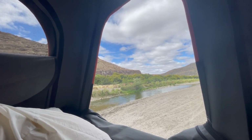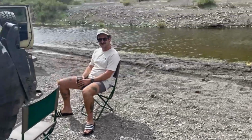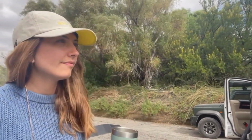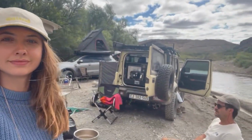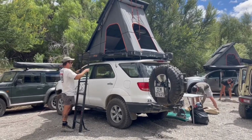So, if you might be wondering where I am sleeping, since I'm here with my Jimny, I am sleeping in the Gen 3.1 tent on Simon's vehicle, because I do not have a sleeping system in or on my Jimny yet. And that might be changing very soon, but you'd have to stay tuned for that.